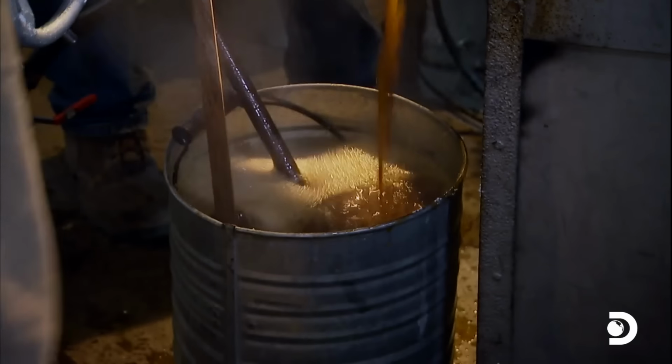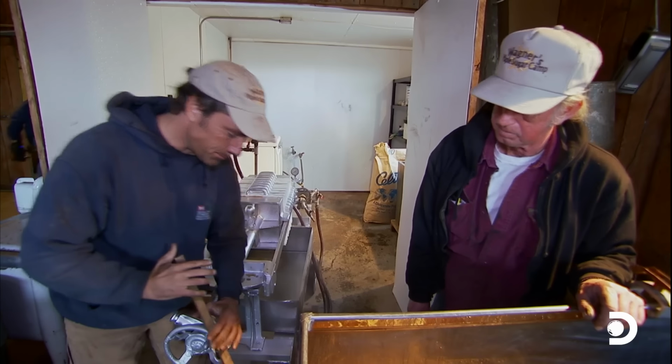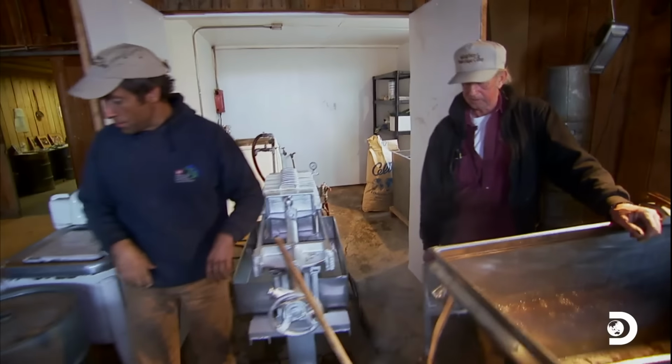After gathering hundreds of buckets full of sap and boiling that sap down for hours and hours and hours, suddenly, there was maple syrup. Just passing the time. Can't rush sap.